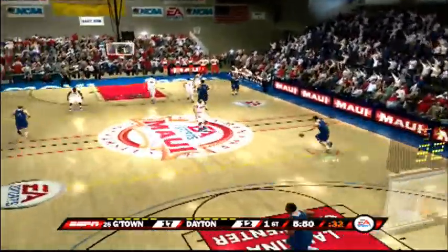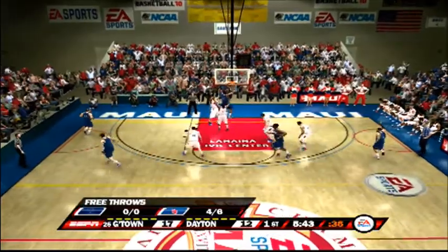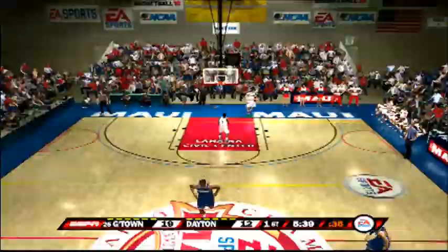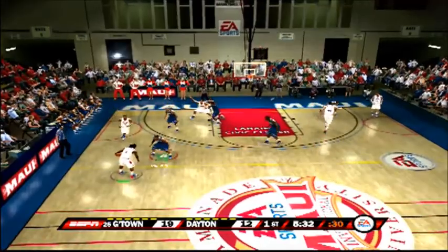The small forward gets the pass. He hammers it home. You can almost see that coming. They were a little bit lazy on a defensive end. Mr. Excitement with that jam. Gotta take some pride on a defensive end.